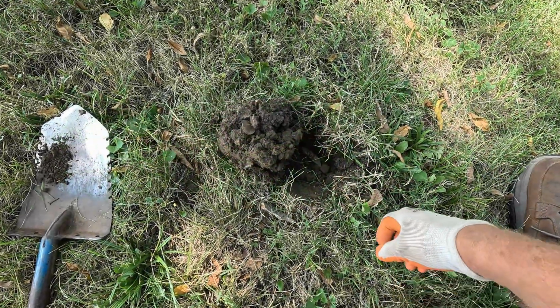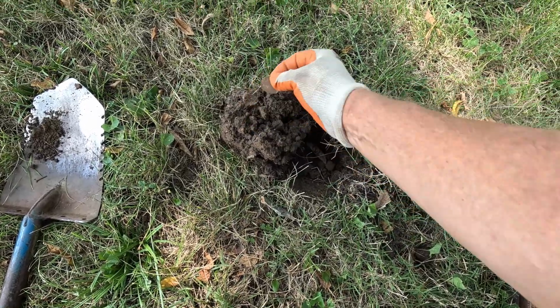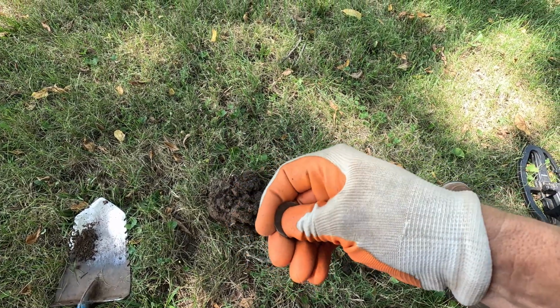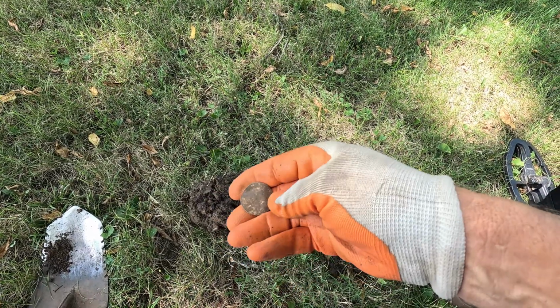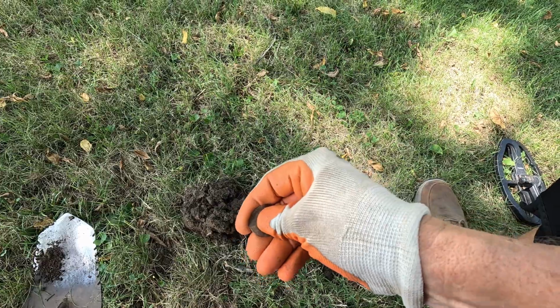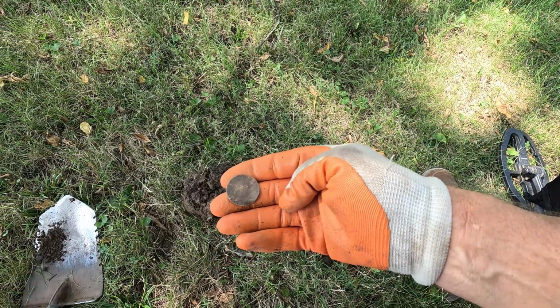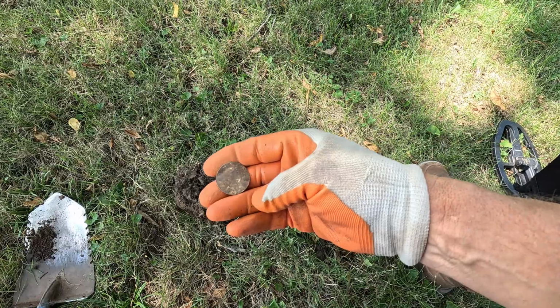So I had a mid 40 signal on this and thought it was going to be a penny. And it's not a penny, and it's not just a lid or a cap or something. It's relatively sturdy, but I can bend it a little bit. So I'm going to clean it up, and if it's something cool, we'll be right back.